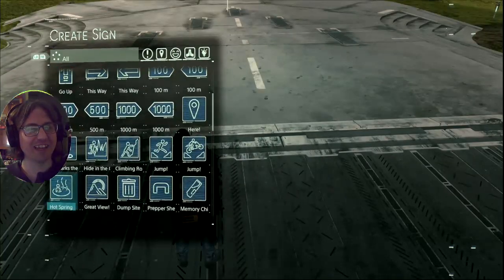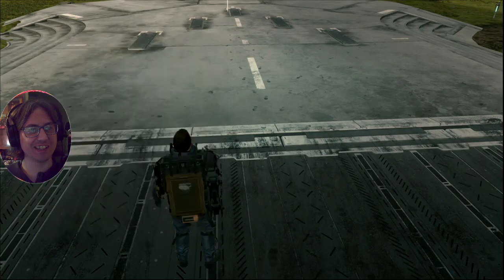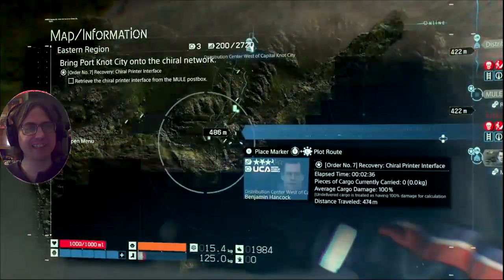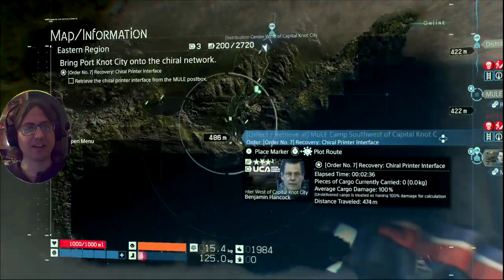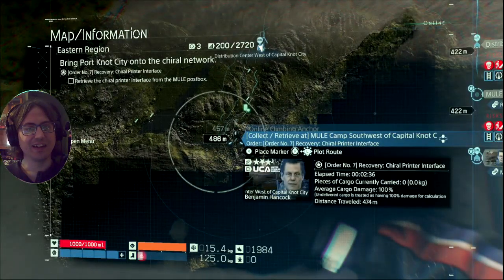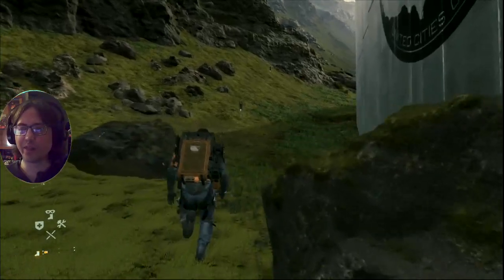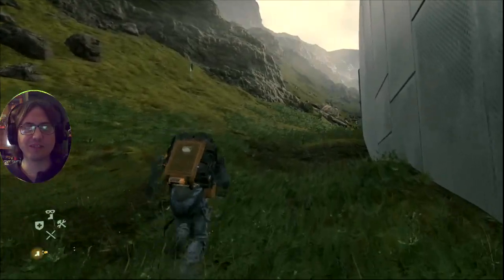We gotta figure out the hide in the thing dump site. Perfect. This is where you can dump all your stuff. Okay, so there's an online climbing anchor. Okay, and then is it just somewhere in here, or does it actually tell us? Okay, collect or achieve the mule campsite. I feel like we might be heading into danger going up there, personally. But what do I know?